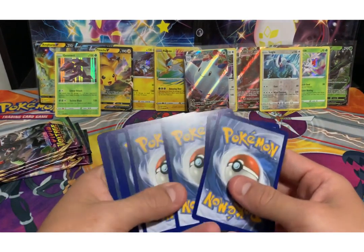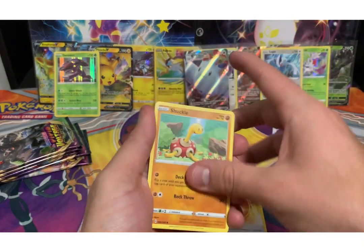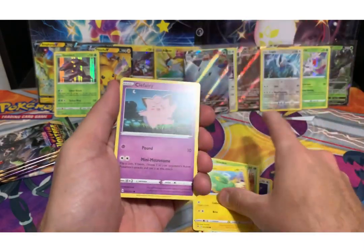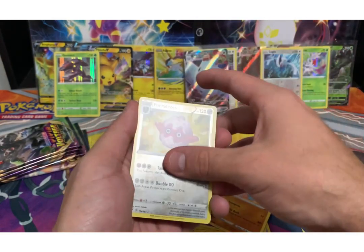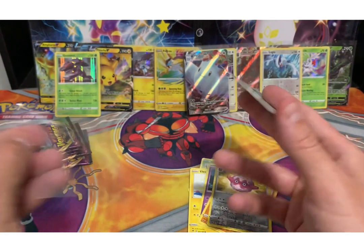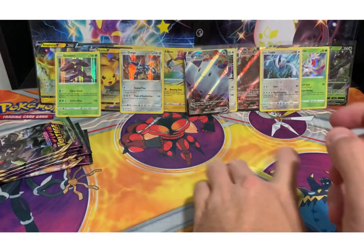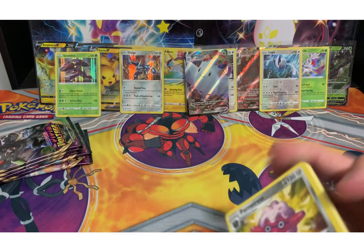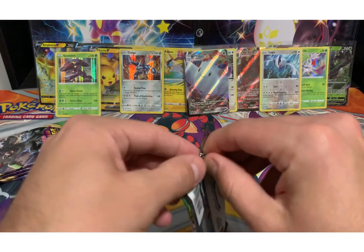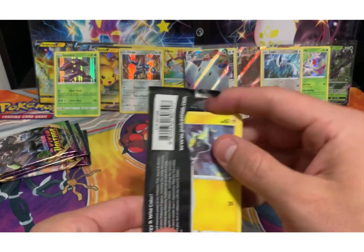Here we go. 1, 2, 3, 4. Let's see what we get here. Fire Energy, Shuckle, Fortress and a Dialga. Nice. We've been getting a lot of legendaries. Go. I think we got 5 more packs. Come on, Fat Pikachu, where you at?